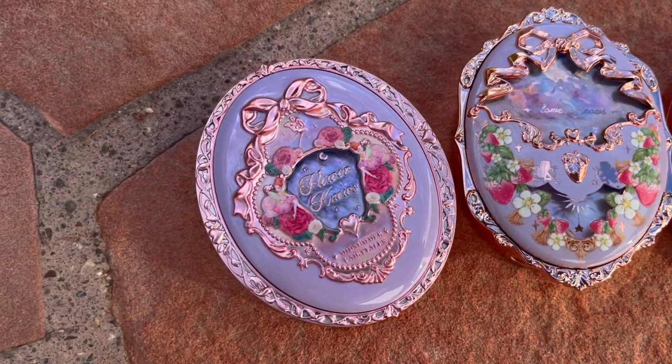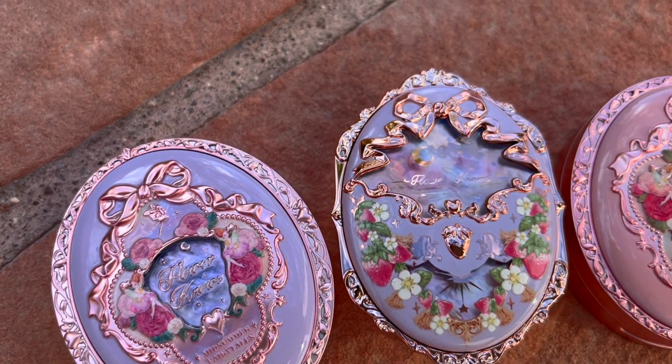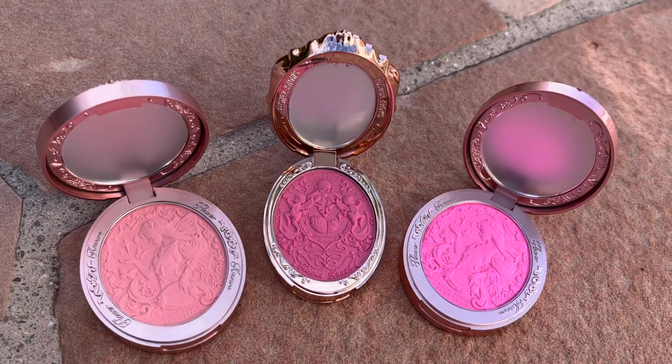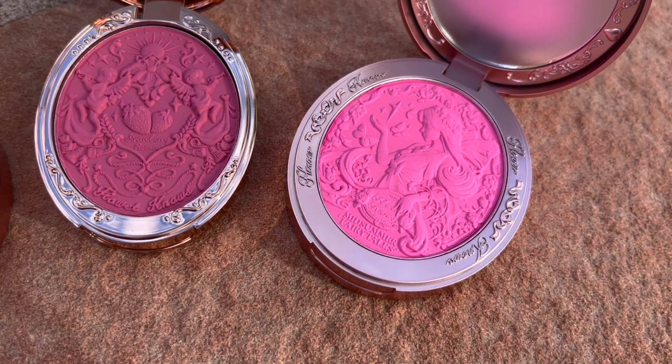Let's see. There are also three blushes, which are so stunning. And I have a blush from Flower Knows in basically the same format from a different collection. That is one of my absolute favorite blushes in my collection. It comes with me every time I travel. It's such a beautiful color, and the formula of these is just wonderful.